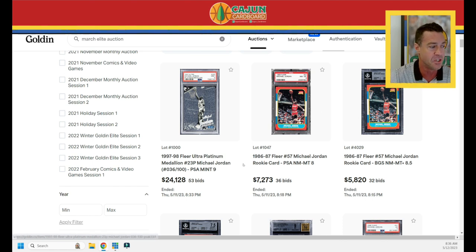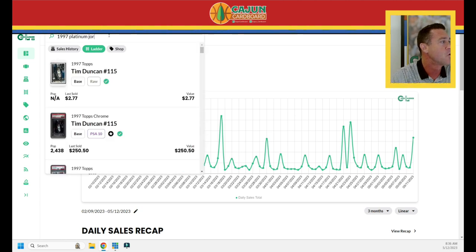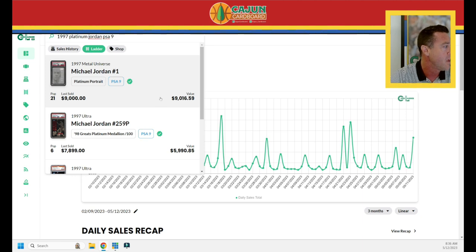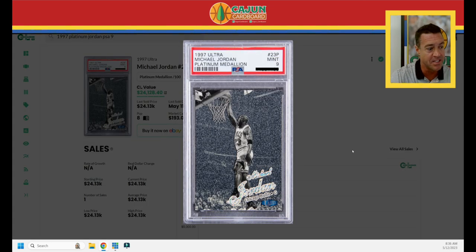And then right next to it is just an absolute animal of a card. It's the 1997 Ultra, and I forgot to look this one up, ironically. 1997 Platinum Jordan PSA 9. Let's pull this one up in Card Ladder. There it is. For those of you who don't know, that's what the card looks like in detail. It is as beautiful a card as you could possibly imagine.